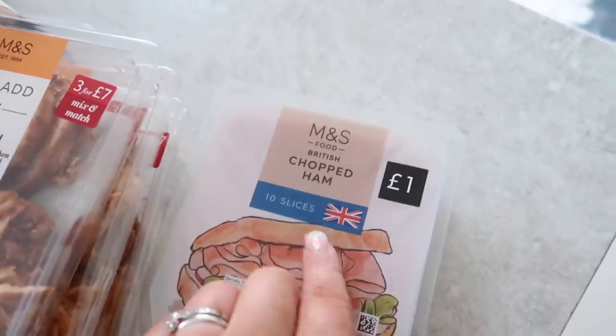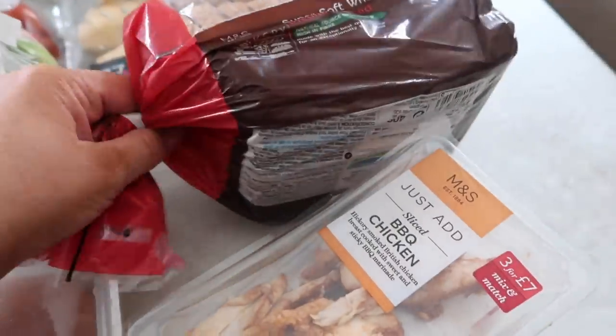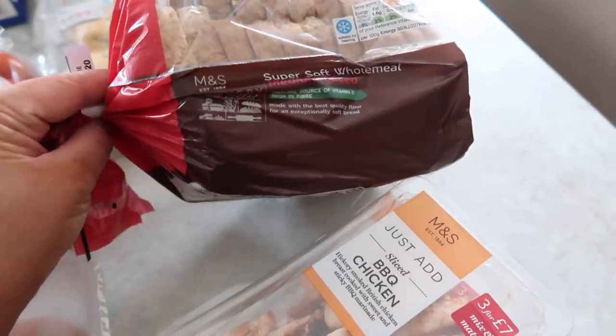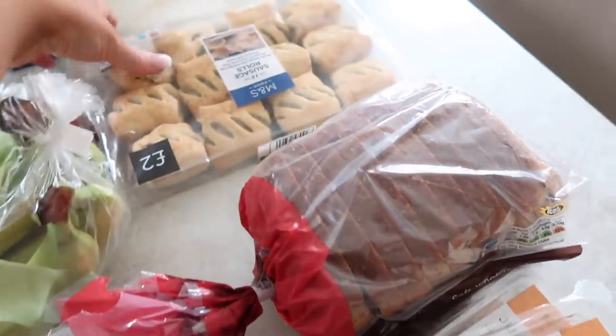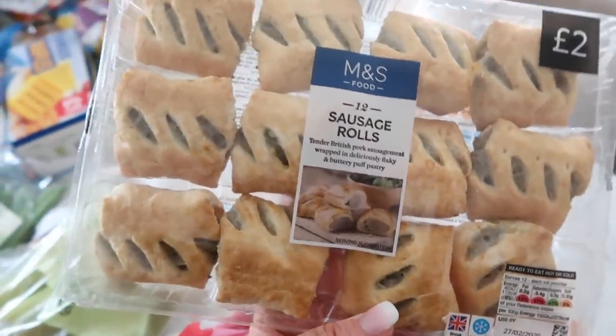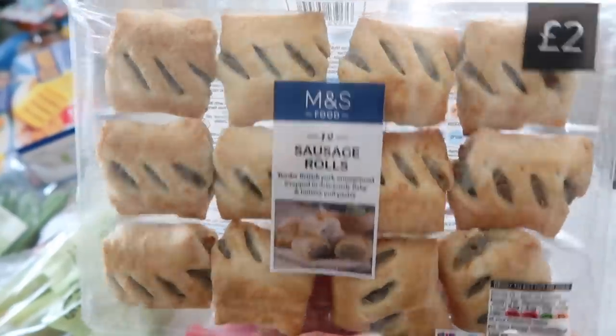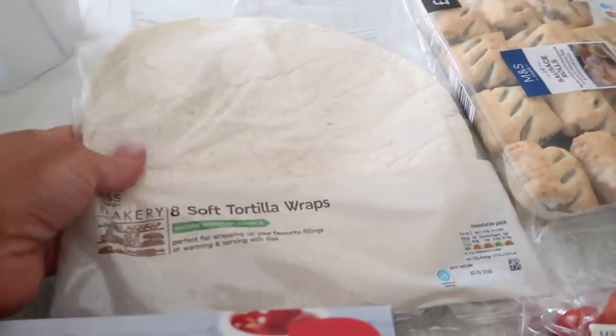And then I've also got some chopped ham for the kids' sandwiches. And for their sandwiches, this is the bread that I get. So I've got the super soft wholemeal because it's small slices, not too much. And then I've also picked up some sausage rolls because these are really handy to have in for lunches. And these are £2.